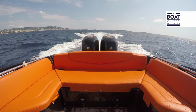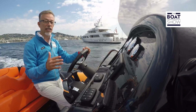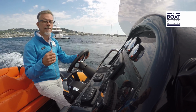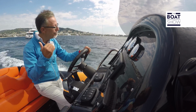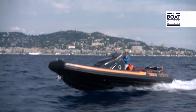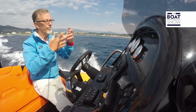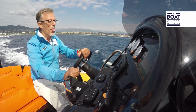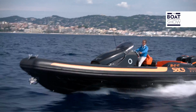We have 2 Mercury Verado engines of 300 horsepower each, equipped with 19-inch pitch propellers. I don't know if this is the particular coloration they have given this boat and these engines, but I feel a rumble. It's a great sound. Today will not be at all easy because there's good movement in the water, big waves at least 70 centimetres, and a very, very strong wind that could affect the control of the boat if we're not careful.